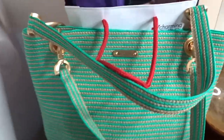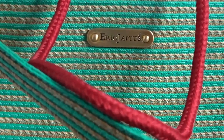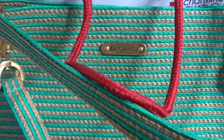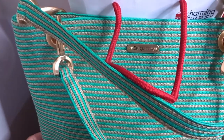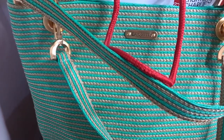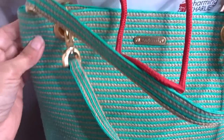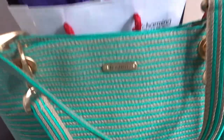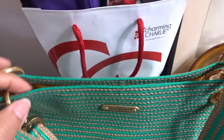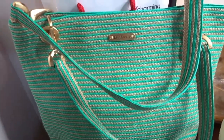In the back here, we have an Eric Javits handbag, and it has that certain texture of the actual material. I don't know what it's called, but anyway, this looks actually brand new. It's in great condition. I paid $3 for that.